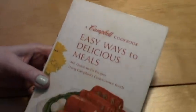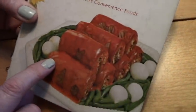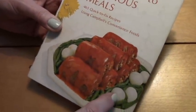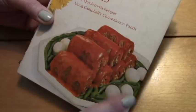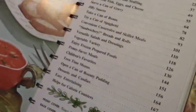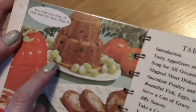Here's the other one. Ooh. What in the world is that? These are those weird cocktail onions. They're axle bearings with tomato sauce. Nice. I don't know. Maybe these are good. Oh, 68, revised. Oh, nice. Rosy crab cup.